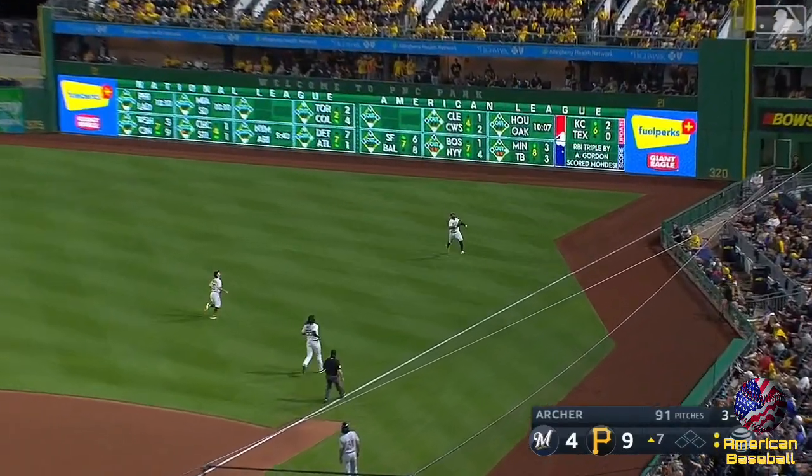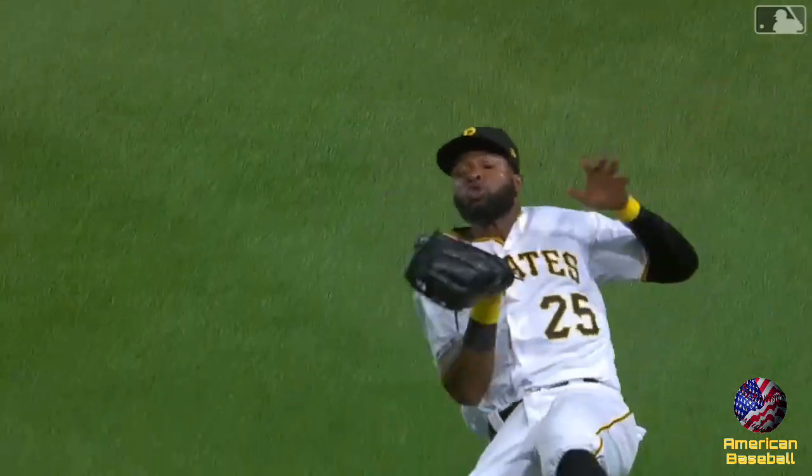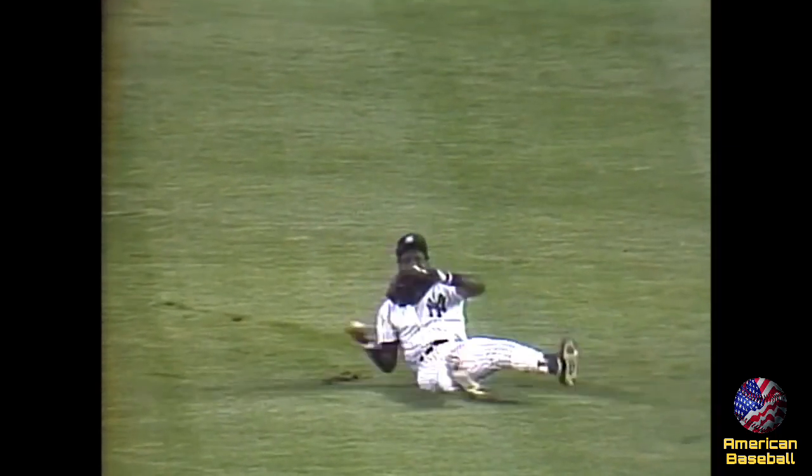To no man's land out there. Polanco able to get there and make a great catch in right. How fun is that? Into center field. Kelly coming on. Makes a sliding catch.